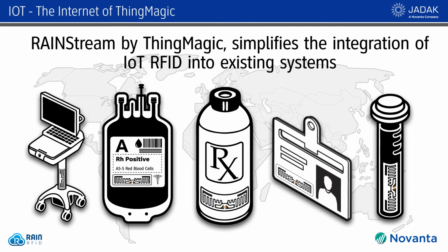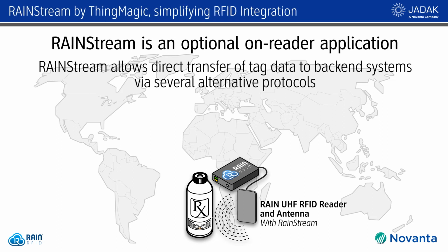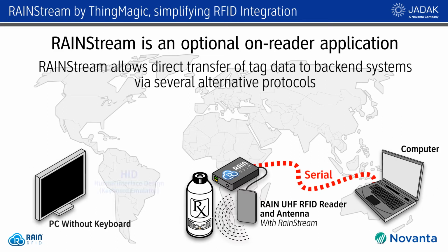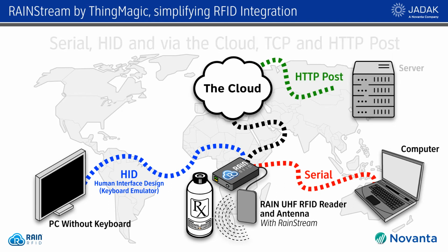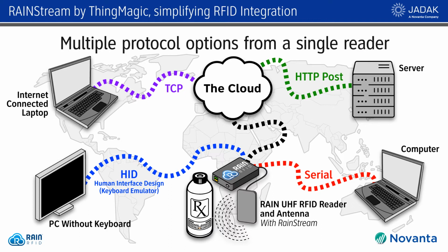RAINStream by ThingMagic is an optional on-reader application that simplifies the integration of RFID into existing enterprise or other data-driven systems. The advantage to RAINStream is that it facilitates the direct transfer of data to back-end systems through several alternative protocols. A ThingMagic UHF RFID reader running RAINStream can connect to the IoT via serial communication, HID communication, or through the cloud using HTTP POST or TCP, all from a single ThingMagic UHF reader.